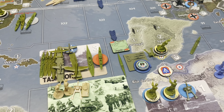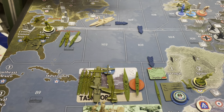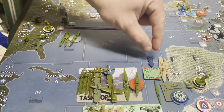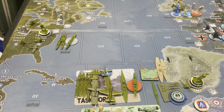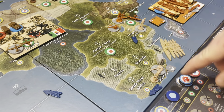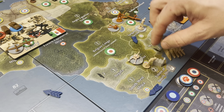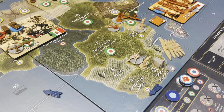Starting off, we have moved the Queen Victoria and her destroyer escort down to Gibraltar with the American fleet and the Canadian Army. Next, down here in South Africa, we've taken all the South African forces and pushed them to Rhodesia, while at the same time taking our 2 units in Kenya and also bringing them to Rhodesia. Kind of hoping that we can maybe get the Japanese to send their troops to South Africa, where we can catch them in a vice and counterattack them there.